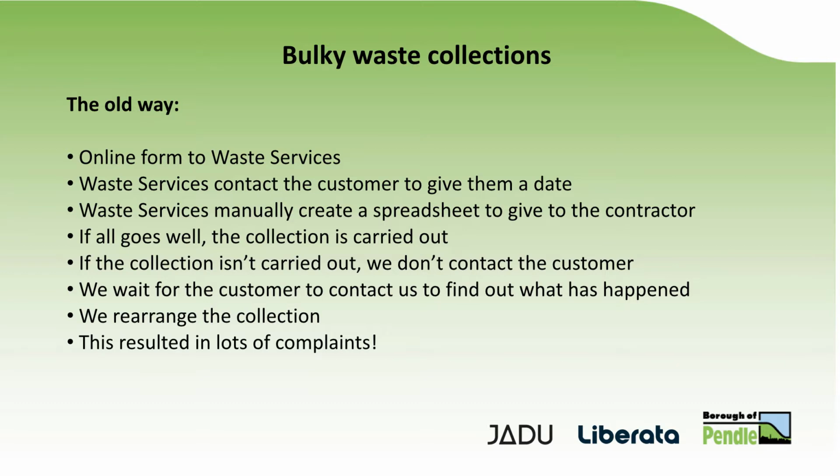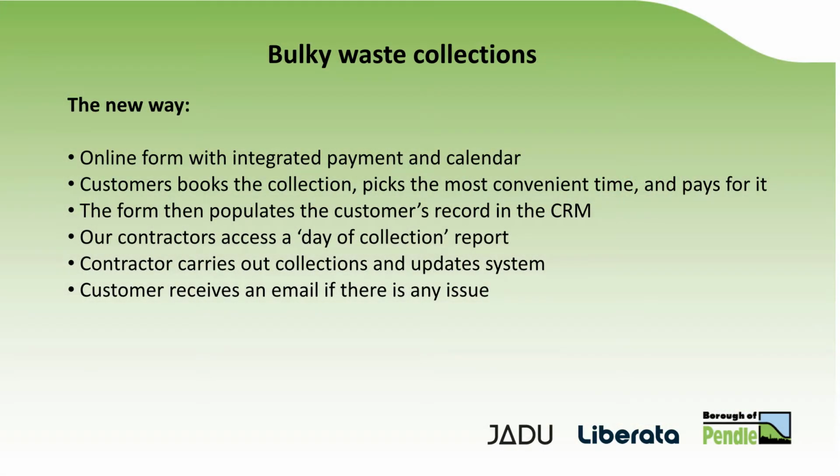We waited for them to ring up then and say, I booked a bulky waste collection, you didn't take it, what's the problem? And we then had to rebook the collection. As you can imagine, we had lots of complaints about that. And with the advent of social media, the complaints got more vocal and more widespread and seen by lots more people.